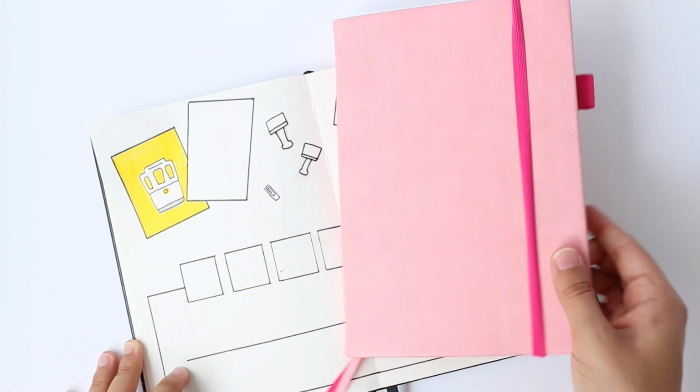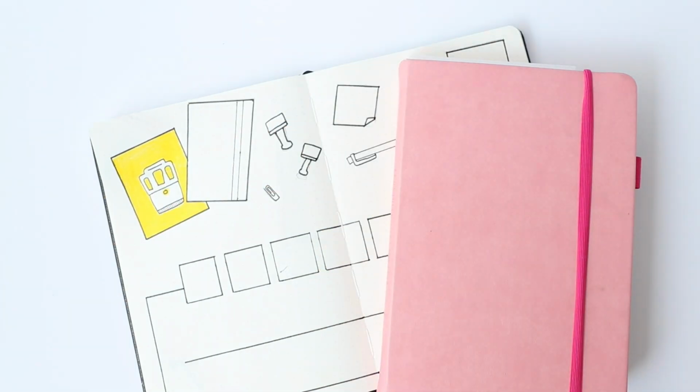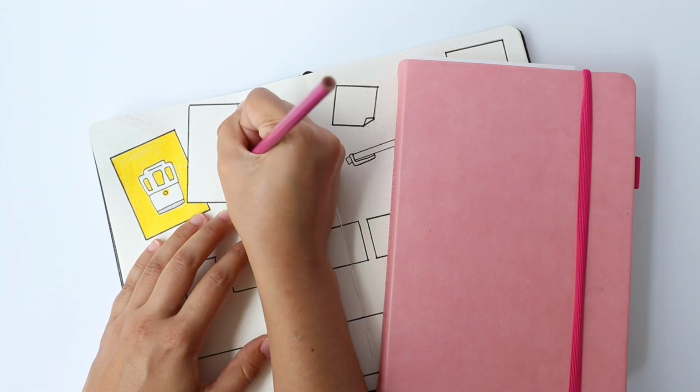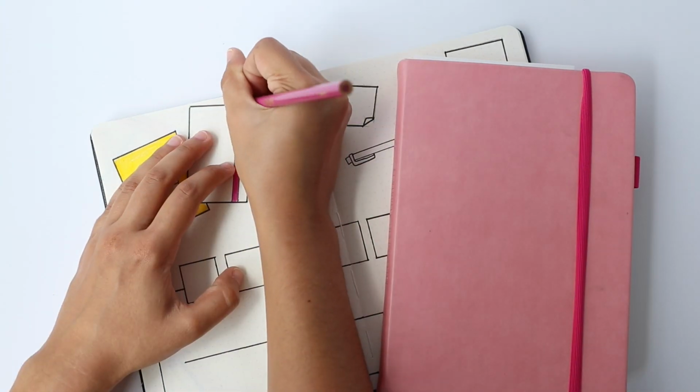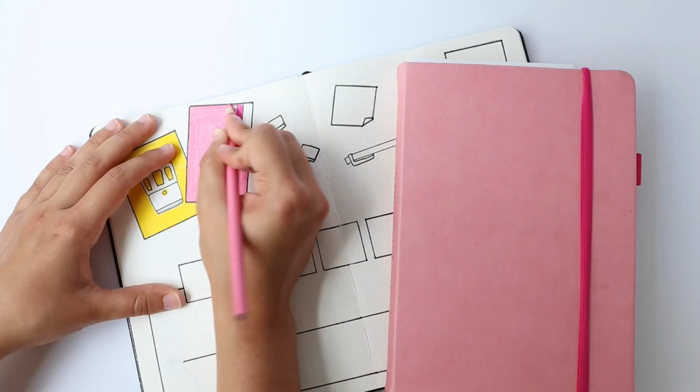I also had to have Harper return for a small visit. This is my old Scribbles That Matter bullet journal, and she wants you all to know that she has really been enjoying retirement life. She's been chilling in a drawer with the other notebooks, getting to know them, and having a great time.